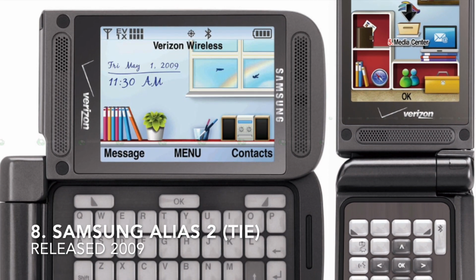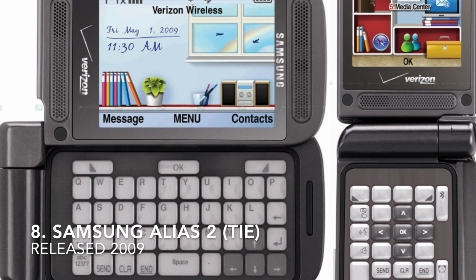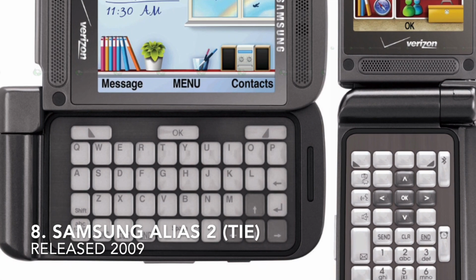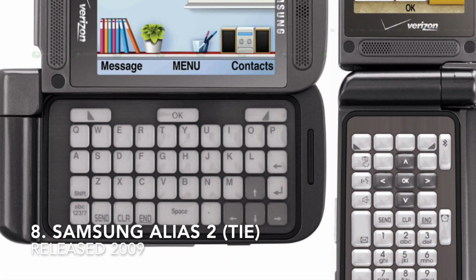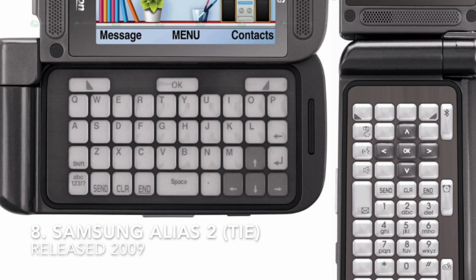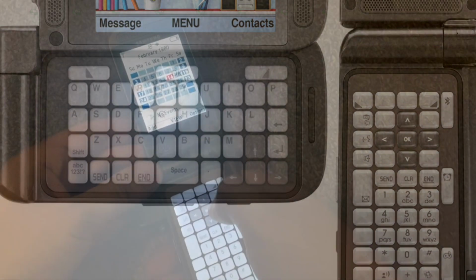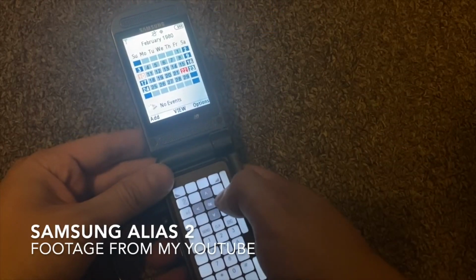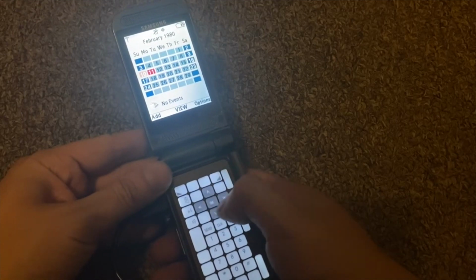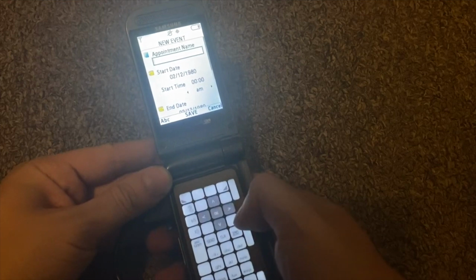It has a similar form factor to the N93, being a clamshell flip phone where the display also swings so that you can view it in landscape mode, except the use case is very different. With the N93, you flip it and swivel the screen because it turns into a camcorder, and you can use the screen as a viewfinder. But for the Alias 2, you would flip the screen around because you want to use it in landscape mode, and then the keyboard actually changes to fit that mode.